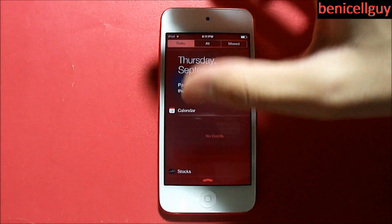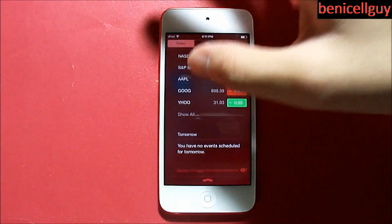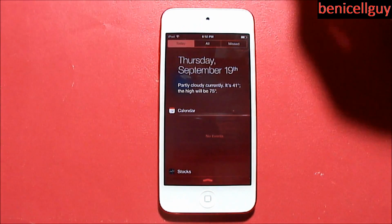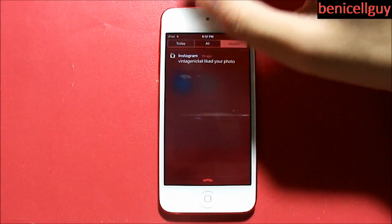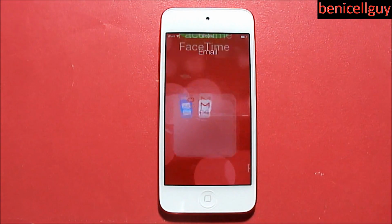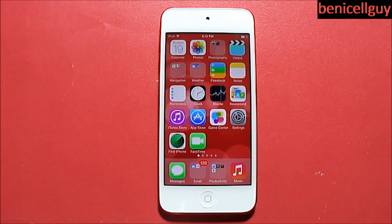So here's the Notification Center, and these are all my notifications right here. It's just going to show you whatever you have, and missed is if you missed something. So that is it for iOS 7. How do I like it so far? I really like it so far.